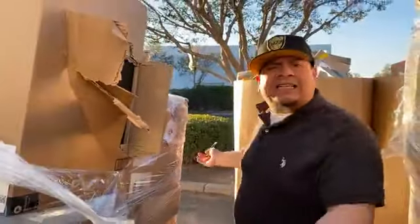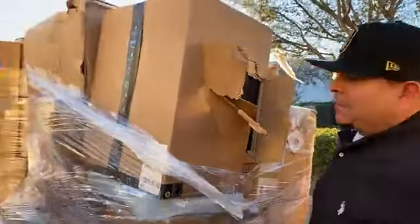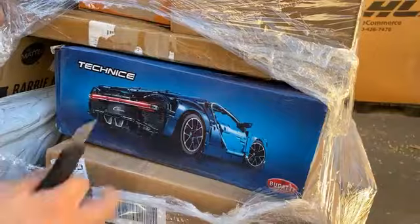Esta paleta que vale $699 y viene llena de... Yeah, and this one's $699. Sí, there's a car. Mira, aquí viene otro carrito. Oh, that is nice. A Bugatti. Miren eso. Un carrito Bugatti para armarlo, like a Lego type of car.